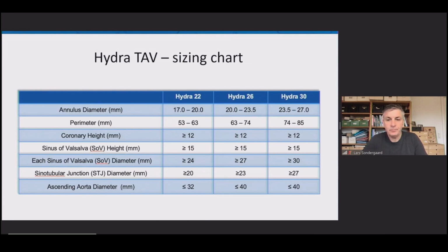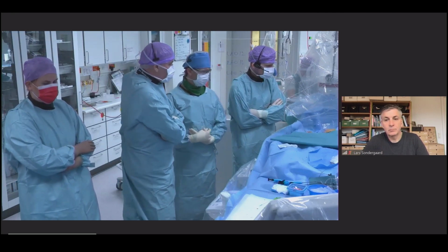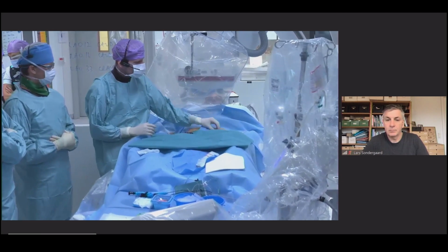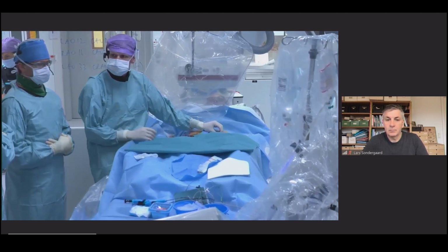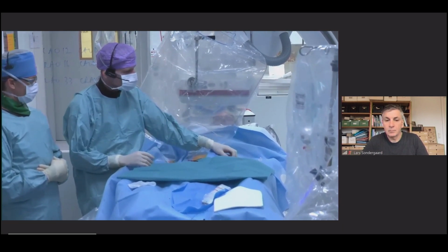This patient had an aortic annulus of 22.2, so that's nicely suited for an Hydra 26 millimeter valve. So back to here, Ole, you can show us what you have done so far. And then on the contralateral TAVI side, we have just a venous access because we're going to pace, of course, on the RV pacing. And then we have a 6 French access for our pigtail.